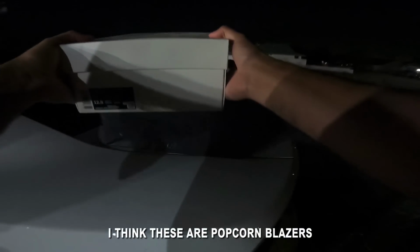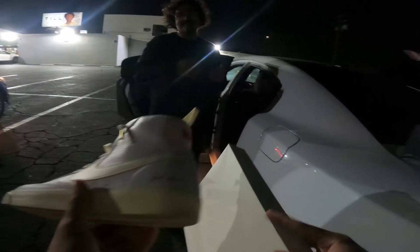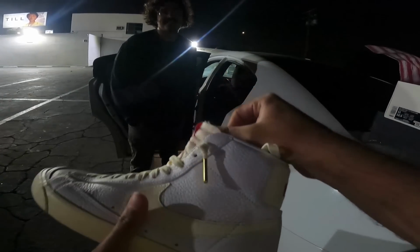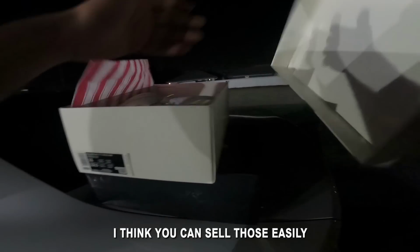Dude, I think these are popcorn blazers. How much are you thinking? These are clean. They're hella clean. I just wore them once and I was like, I cannot get these dirty. They're such a pain in the ass to put on. If you're in a rush, you cannot put these on. Give me an offer. I'd be kind of low, probably like $30. 30, give me 40. Fuck it, dude, 40.